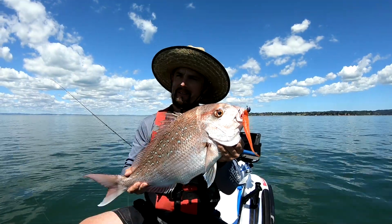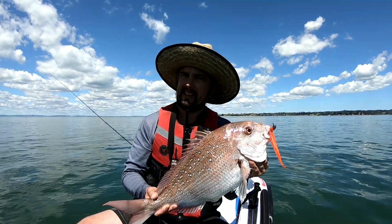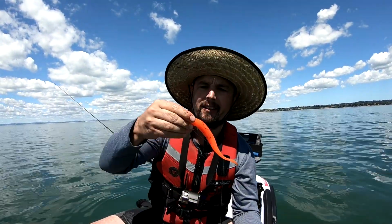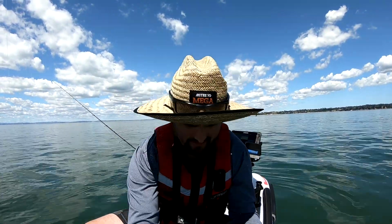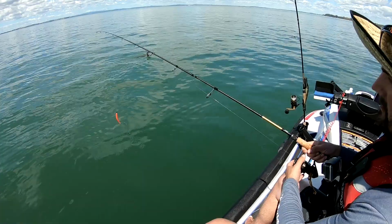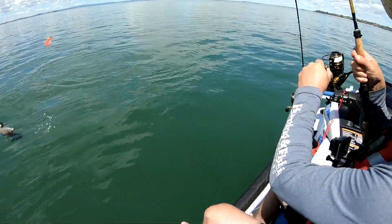That is a cracker of a Manukau Harbour snapper, and there's probably heaps more like that down there, so I'm just going to keep fishing for them. And that hook was not coming out. It's the Black Label 7" by Catch. Yow! Oh, bugger off, bird. Get it.